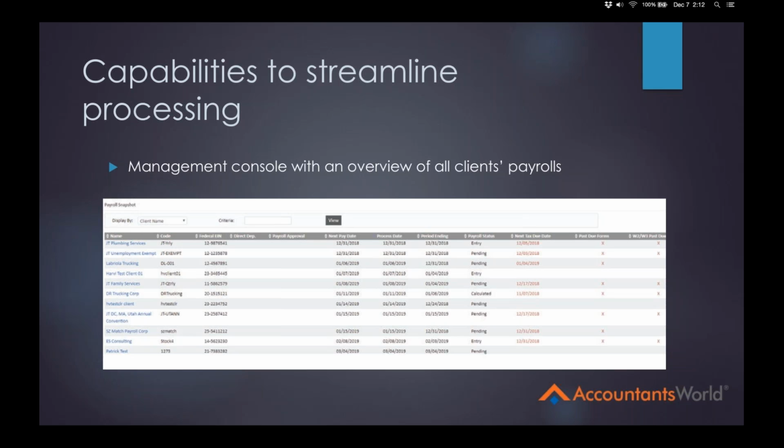In this case, this is a screenshot from Payroll Relief, our payroll processing solution. You'll see everything that requires attention being in red. So when the payroll processor logs into the system, they have a clear picture of what needs to be done that day. And they and their staff can stay on top of all of their client payrolls all the time.